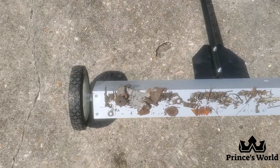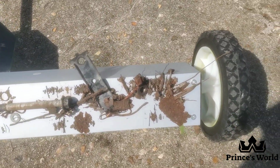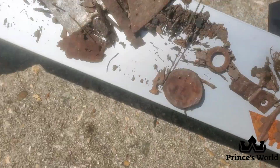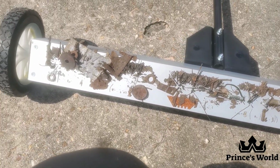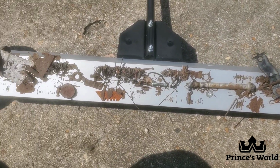Alright everybody, that was just the first pass, and my god, look at that. The thing picked up even the rusted pieces. That's some strong magnetism if you ask me. Even this big bolt, it picked it up. I'm just impressed with this thing so far. But like I said, it's only good enough to take so much in one pass. So we have to take another pass and let's see how much we pull up this time.